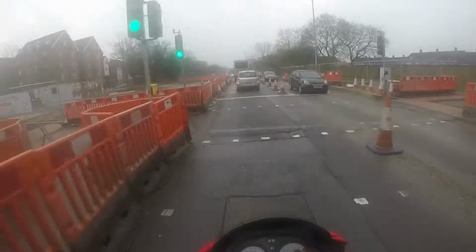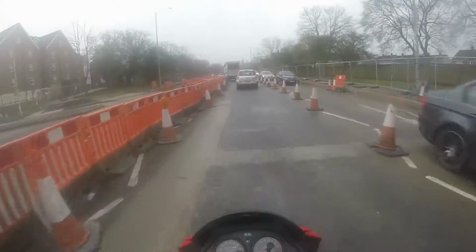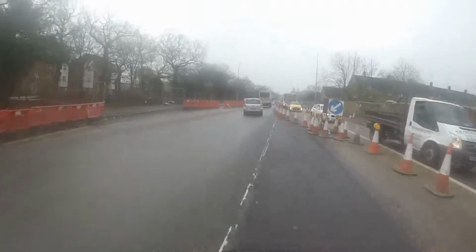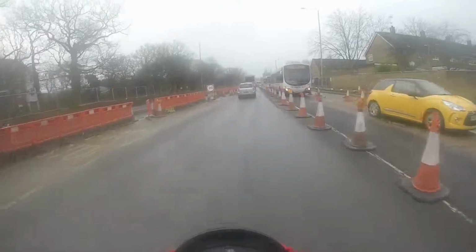Visor's getting nice and foggy. Still haven't had a chance to sort out my anti-fog visor. I don't know why it's not stopping fog.